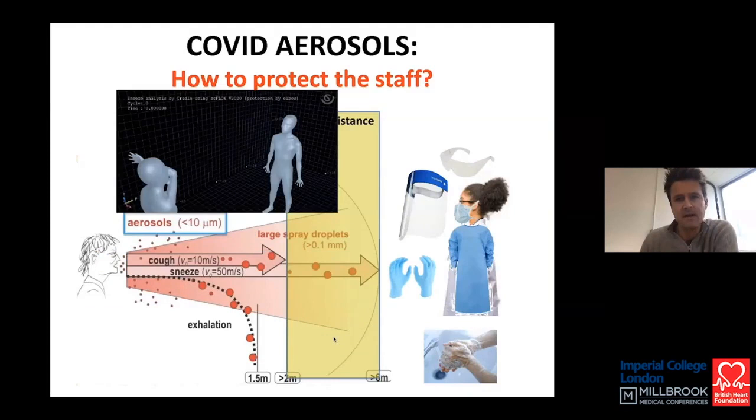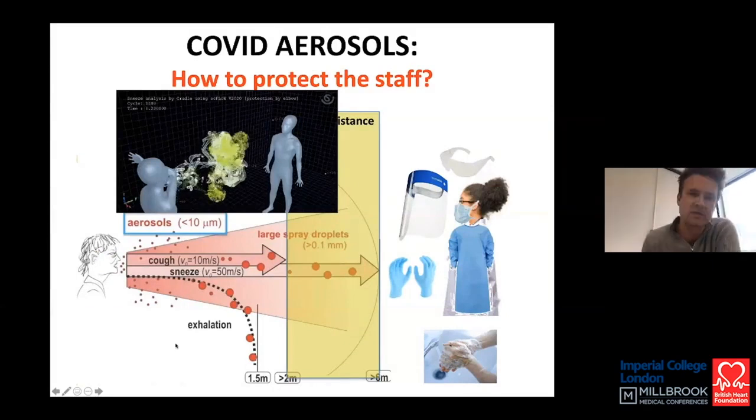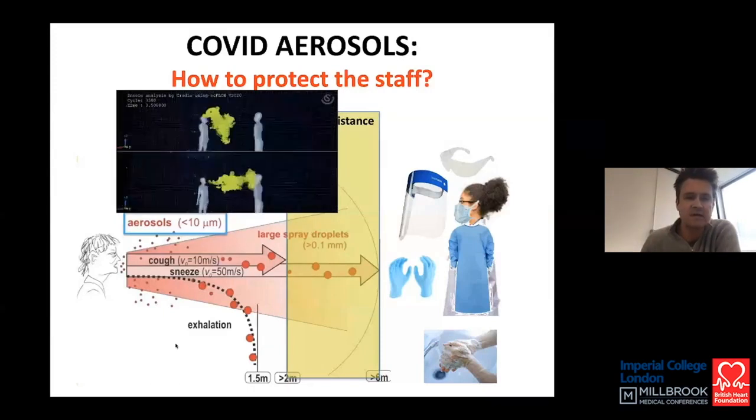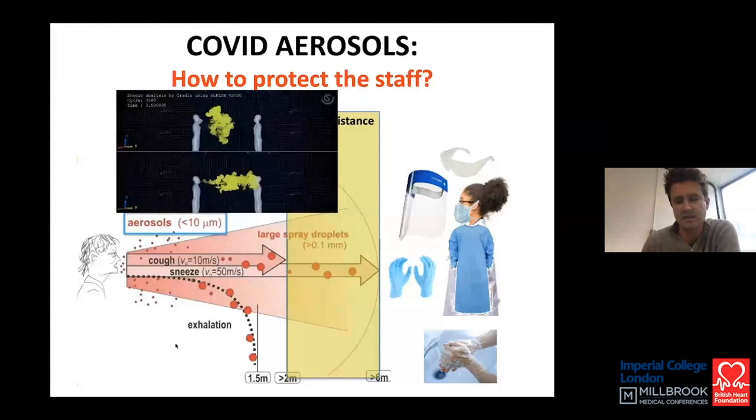Now, when you go into aerosols, it's a bit more complicated, and the reason for this is because small particles of less than 10 microns, instead of falling on the floor, tend to stay in the air and circulate, particularly in rooms that are not well ventilated. And it has been documented that following a cough or a sneeze, that circulating aerosol can stay in the room for up to hours if no appropriate ventilation is offered.